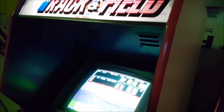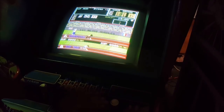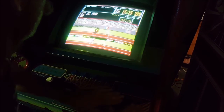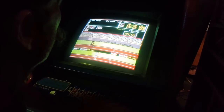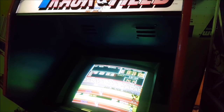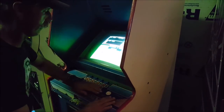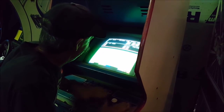And here's Track and Field from Konami, a game that I like to watch people play, but I'm not actually a huge fan of playing myself. Welcome to the wonderful world of carpal tunnel. It always amazed me the abuse that buttons on the Track and Field cabinet were able to withstand, because I have seen people really pound on these things.